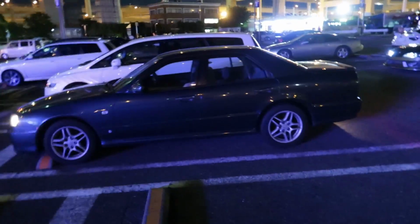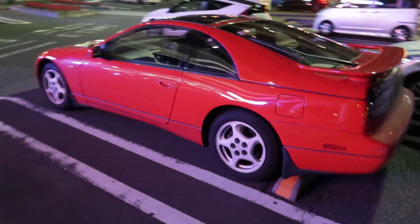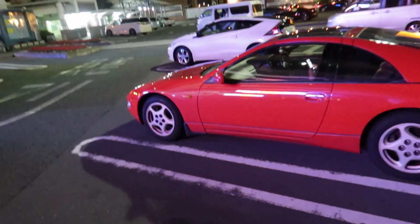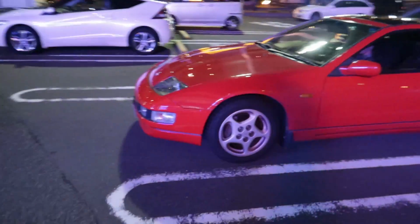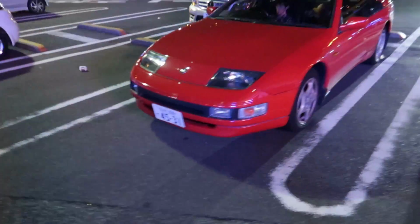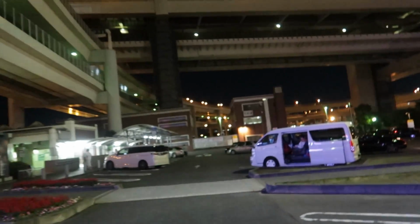Nice clean 350Z and then a 4-door 34. That's like completely stock and factory. Look, another Subaru SDI. Man, they're everywhere tonight, hey. There you go, dude, this thing is so stock. Super factory. This is really clean for a Z32. It's hard to find them like this these days, eh? That's really clean. Nice factory one. All right, see what else we got up here.